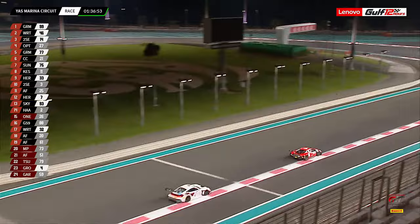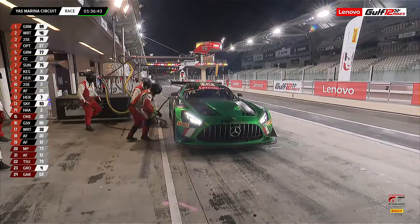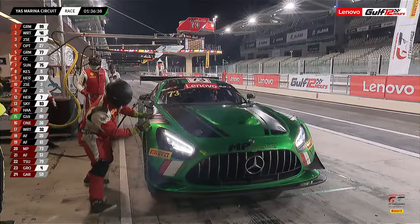In towards the pit lane comes Karina Gosner. So the MP Racing number 73 Mercedes heads down the pit lane. That's another car that's had its few little troubles along the way, but this looks as though it is just a standard pit stop for the moment, or is it? No, dollies are going underneath again, or we're getting ready to go underneath.